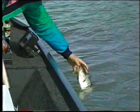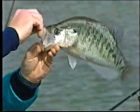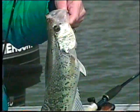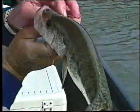You think I'll let him get away? Would you grab him? Well, I'm telling you, you're supposed to be one of these big-time guides. Well, I didn't want to get the hook in my hand. You're going to pass him upon my thumb? You can have him. I'm through with him. Is that not nice? He ain't as big as mine, but he's still nice. Well, I'll get a big one in a minute, maybe.